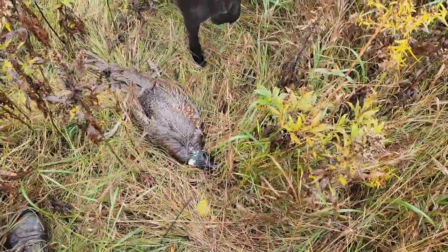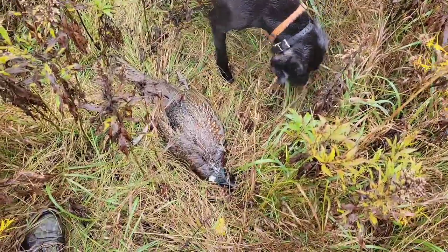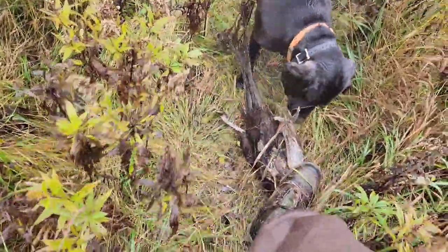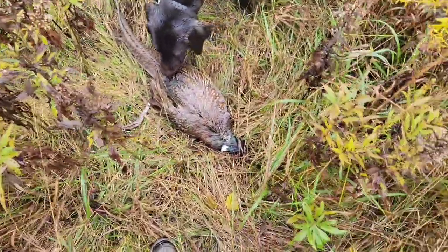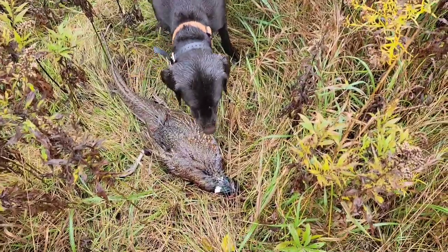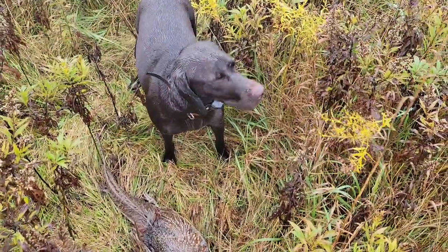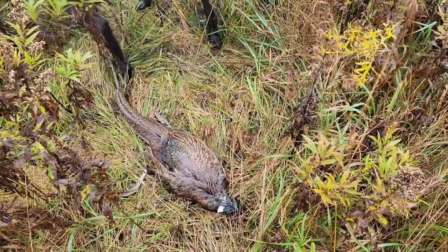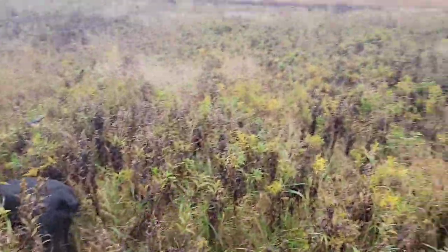Well, that's a shame. Not exactly the type of bird we wanted to find. Definitely a nice rooster, but a little more dead than we want them. Ain't that right? Well, I guess we'll keep hunting. At least that means they're out there somewhere.